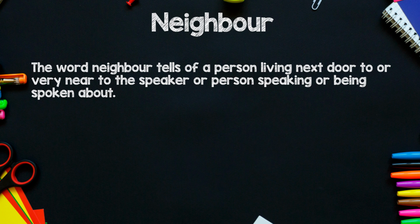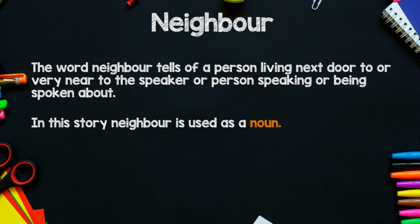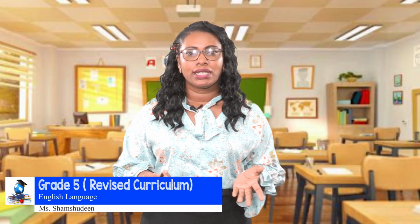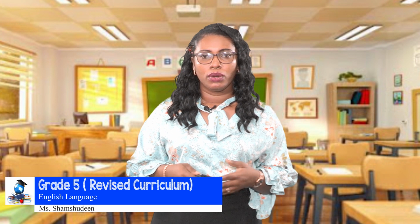Let's see how the word neighbor was used in the story. In the story, the word neighbor was also used as a noun. Uncle Sonny and Uncle Johnny were neighbors. Our next word is scolded. What does the word scolded mean?